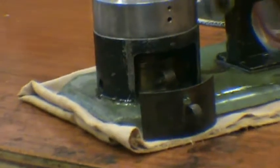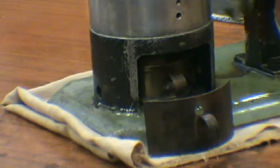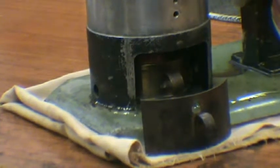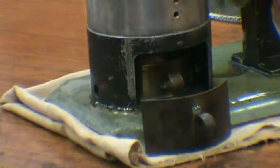It has a firebox door, but it really needs all the air it can get, so I have to run it with the door open.